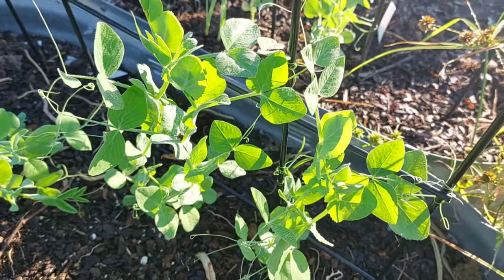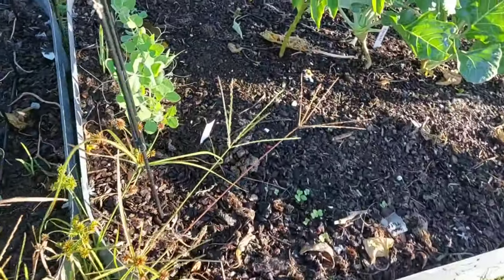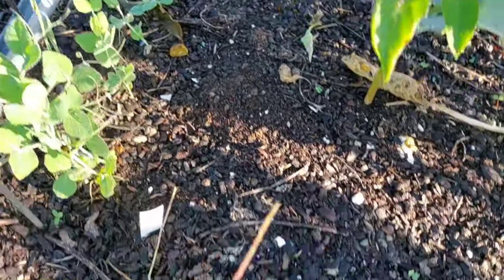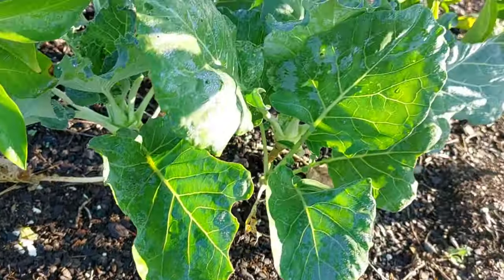I ain't gonna say overboard, but I planted a lot of Alaska sweet peas. I ain't gonna go bad. More sweet peas and more cabbage coming in. And these are kohlrabi back here.